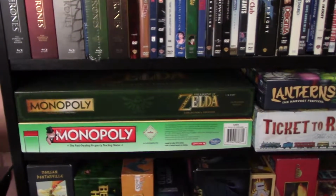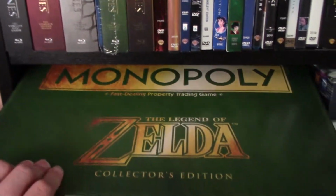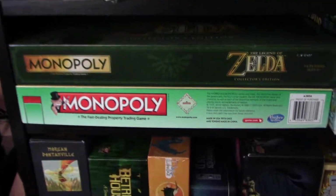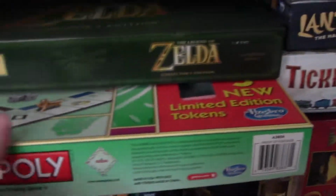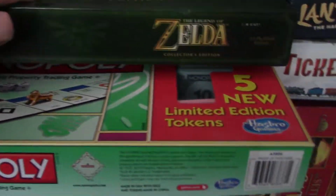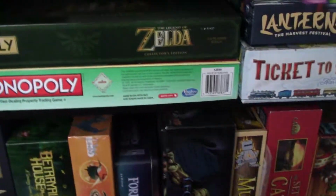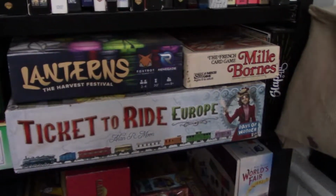Down here I have some board games. I have Legend of Zelda Monopoly, which is Monopoly that's Zelda themed. Regular Monopoly. I got this the first time that they said they were taking away the original tokens, so I was like, well, I must get the tokens before they took them away, and now they're moving them again, so I'm not going to buy any more Monopoly games.